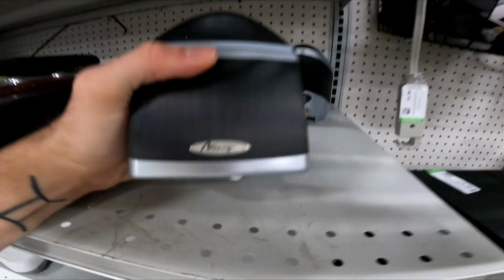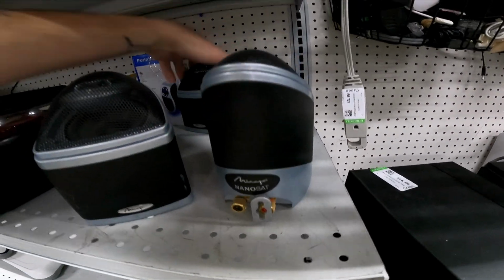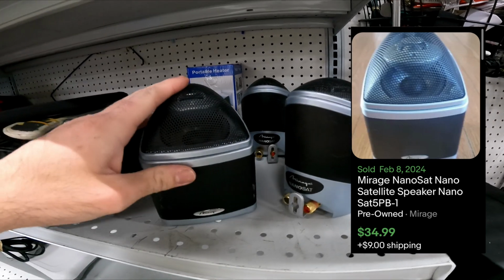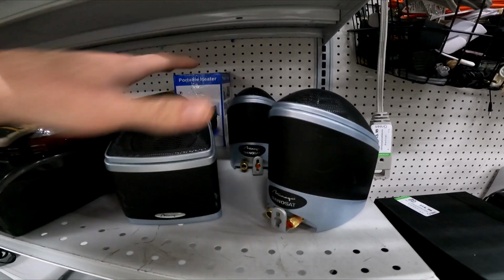Okay, so Mirage is a very high-end brand of outdoor speakers. This is the nanostat model. They do want $6 a piece for them, but I looked them up and they sell between 30 and 40 very consistently. A lot of sold comps, so I'm gonna get all three.